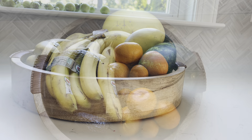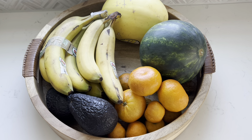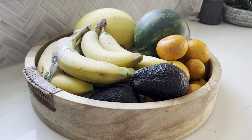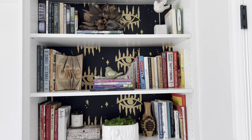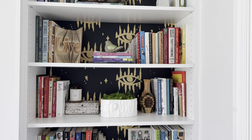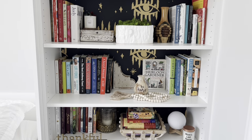This is on our kitchen counter. I just wanted something where I can take some food, things that we eat every day, and just kind of, again, make them part of the decor. So I have this wooden bowl with some leather handles, and again, just pulls things together in a nice, neat way. Bookshelves are also an amazing way to hide clutter.